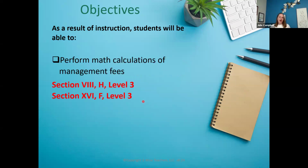And then I know that word says calculate, but we're going to look at how property management fees are paid. And don't get excited because it's pretty much the same as sales. We're usually paid a percentage on rent collected, not a percentage of the contract, but a percentage of rent collected.